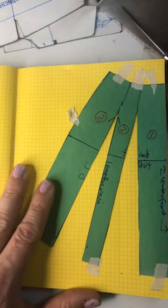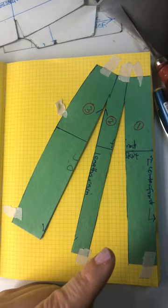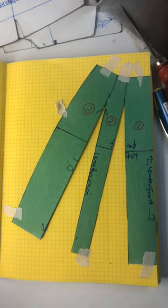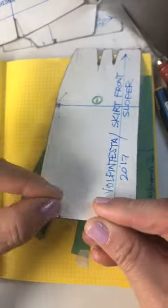While you're at it, you might want to think about whether you would fold and stitch your hem, or whether you would face your hem with a facing, because this is going to be a shaped hemline, right? It's not a straight grain hemline, so you can't just fold it up and stitch it.